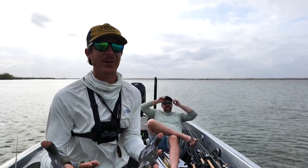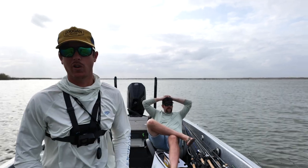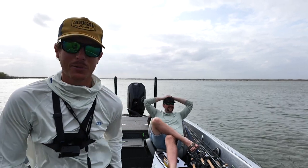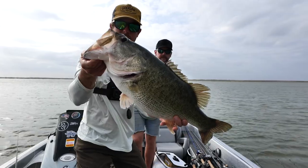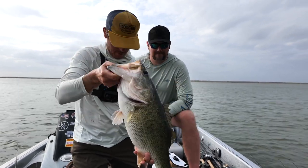Got it in the boat. I don't know. It's in the boat. We'll just say it was a co-catch. If it was a 12-pounder, we'd probably be fist fighting over it. I think we've both seen fish this big before. But still, we're going to put it on the scale and see how big it is. I'm going to say it's in the A class. That right there, ladies and gentlemen, is a certified Texas Mondo if I've ever seen one.